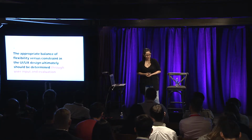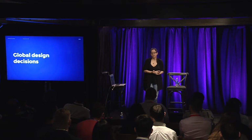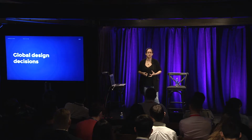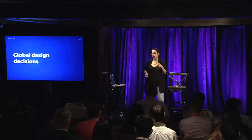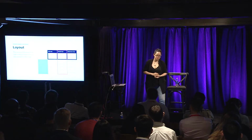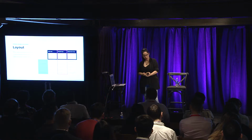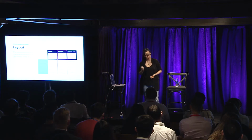Nothing new here. So UI design is a highly creative process, and the creation of a coherent and unique visual brand relies on a good refinement of the global design decisions. So let's go over some of the most important ones. The first one is layout. This is the visual arrangement of user interface elements around a web map.